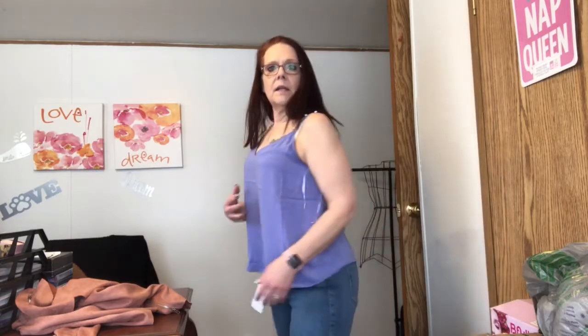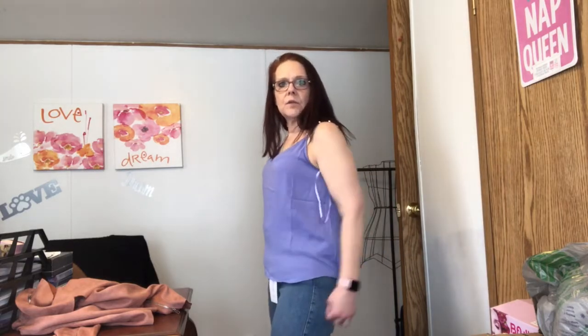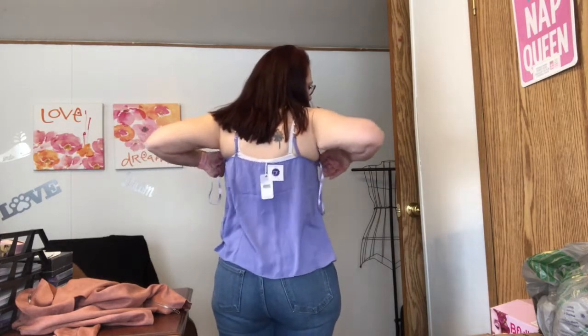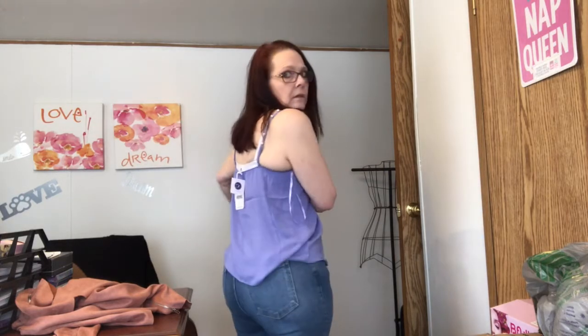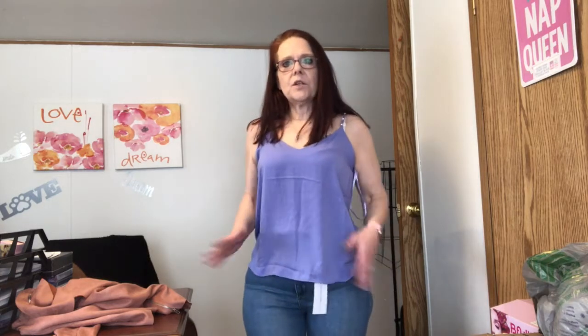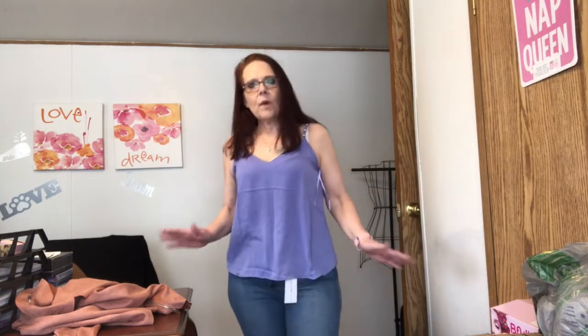Nice and flowy, not too tight, not too awful loose. So I know when I wash this, it's not going to be too bad. It should shrink to the right. You know, when you wash it, it's going to go to the right. You know what I mean? Like, right fit. Let's talk prices. I'll be back in a minute.